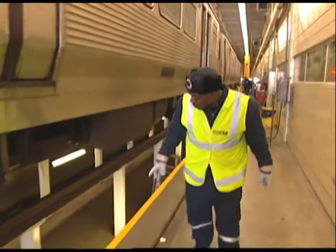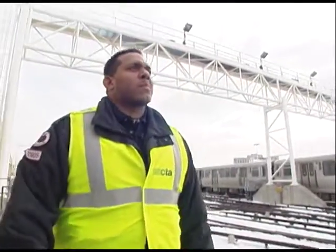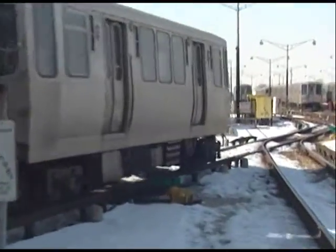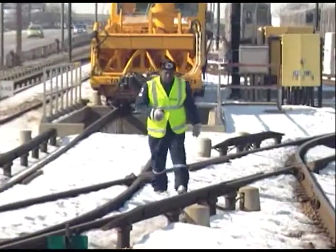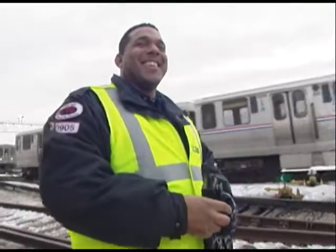It's a job both men value for many different reasons. It's important to me because we're like CTA's first line of defense. When they want to get trains out in a timely fashion, we bring the trains up, we make sure the trains are operating. I've been in this job now for 18 years. I enjoy the camaraderie I have with the guys. I enjoy working in the public with the customers, and I always enjoy being outdoors. And when you like what you do for a living, it shows in your work.